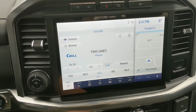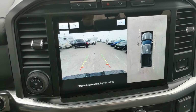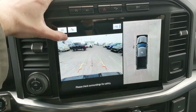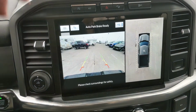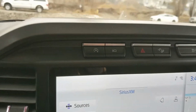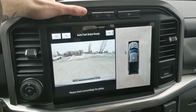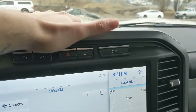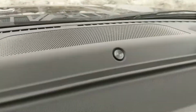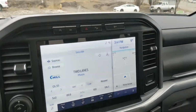But then shifting into reverse, you do also have a backup camera with a full 360 view, so you're going to be able to see all around your truck and hopefully avoid hitting anything, with dynamic hitch view, so you can zoom in and hopefully have an easier time hooking up a trailer or something of the sort. Then above that, you have your auto start stop shut off, your camera view again for the front and 360, hazards, hill descent assist, traction control shut off, and then above that you do have a premium B&O audio system in this truck, so your music's going to sound pretty decent.